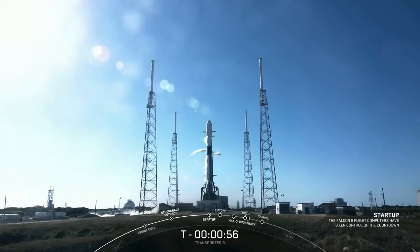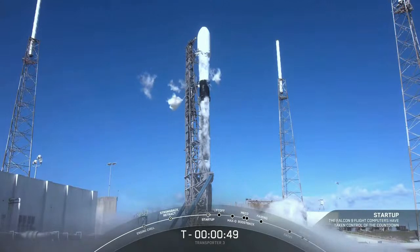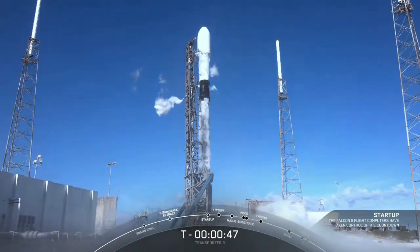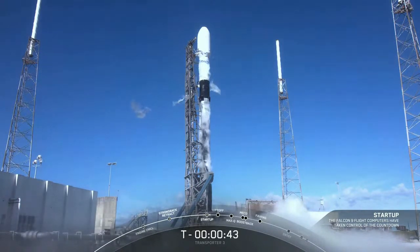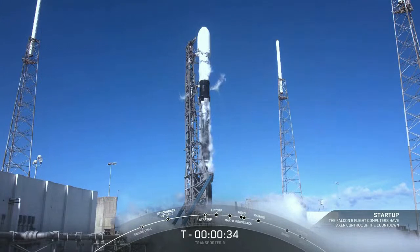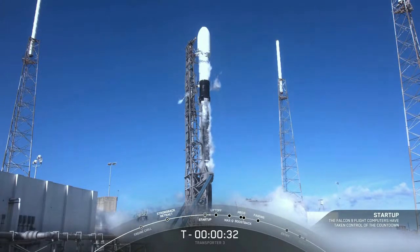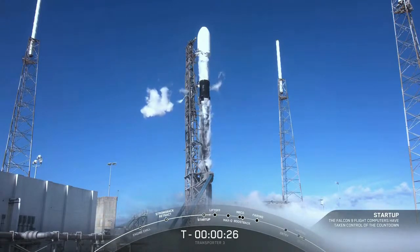Falcon 9 is in startup. All right, there's that call out. Falcon 9 is in startup. At this point in time, stage 1 and stage 2 are beginning to pressurize for launch. LD, go for launch. And there was our final go for launch today from our launch director. At this point in time, as we approach T-minus 30 seconds, all systems are go for launch. T-minus 30 seconds. Let's listen in to the final countdown.